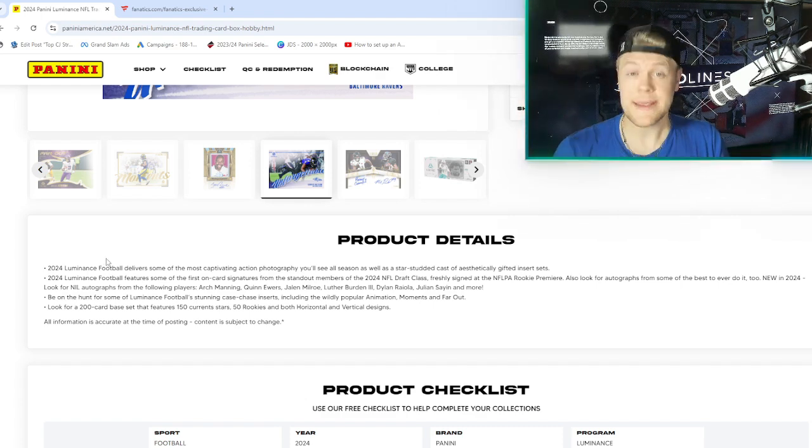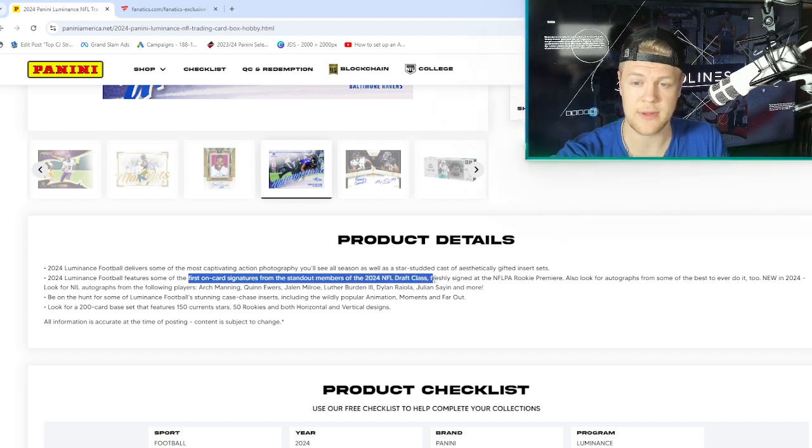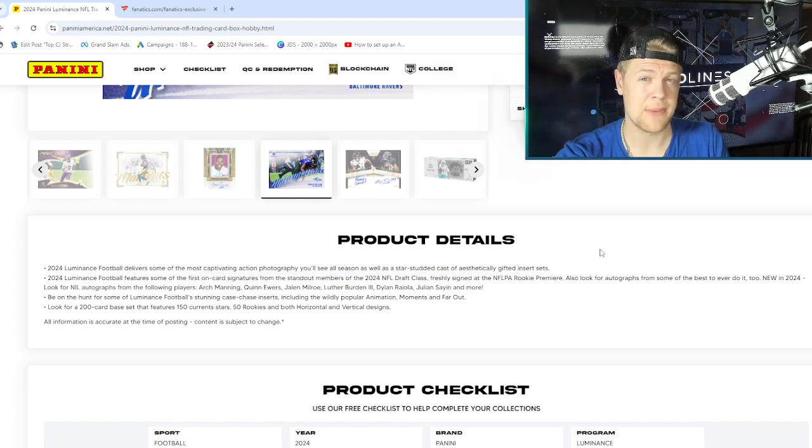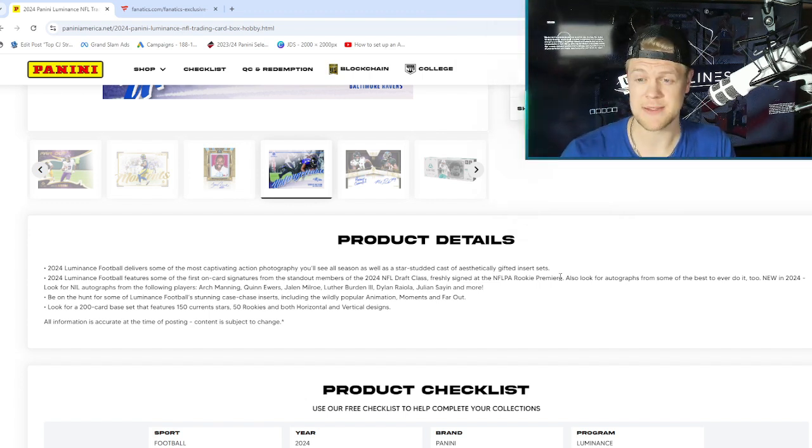Alright, then the next red flag is right here. It says 2024 Luminance Football features some of the first on-card signatures from standout members of the 2024 draft class, freshly signed at the NFL rookie premiere. The PA hopefully happened for some of them signed with Fanatics, so we will see there. Who knows? Or maybe you're going to get some licensed autograph there.